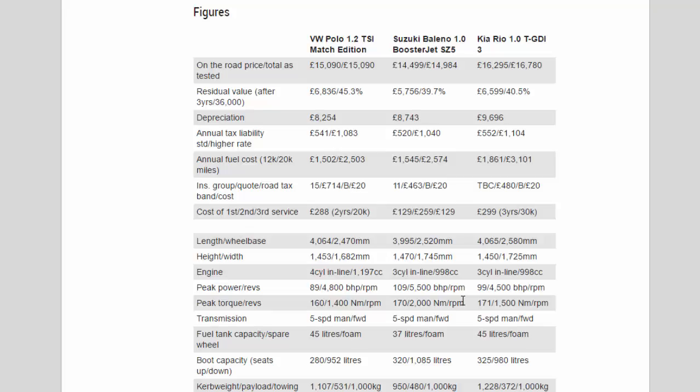Length/wheelbase: 4,064/2,470 mm. 3,995/2,520 mm. 4,065/2,580 mm. Height/width: 1,453/1,682 mm. 1,470/1,745 mm. 1,450/1,725 mm. Engine: 4-cylinder inline/1,197cc. 3-cylinder inline/998cc. 3-cylinder inline/998cc. Peak power/revs.